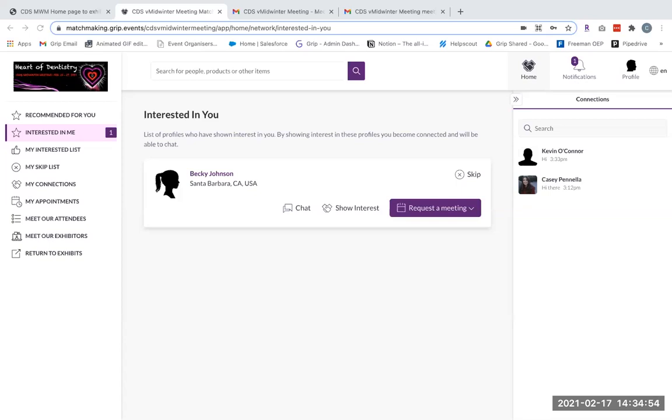Here's one. Is there a shortcut to order dental supply items straight from the supplier if I have supplier item numbers? Okay, I don't think we can answer that one here.